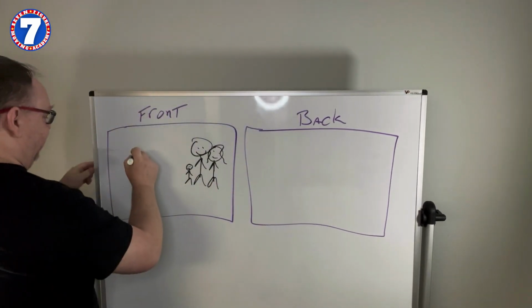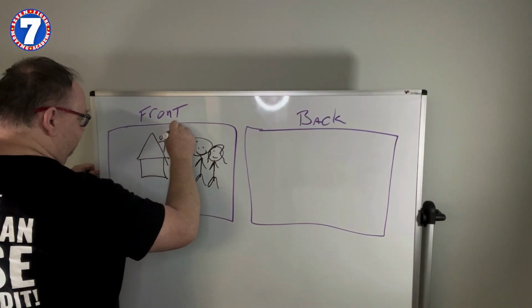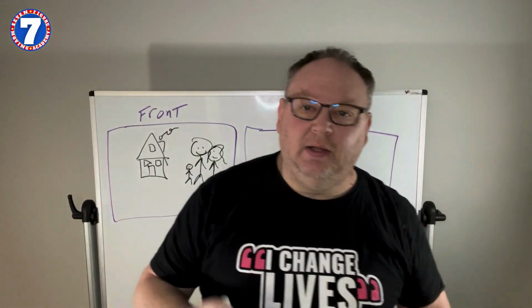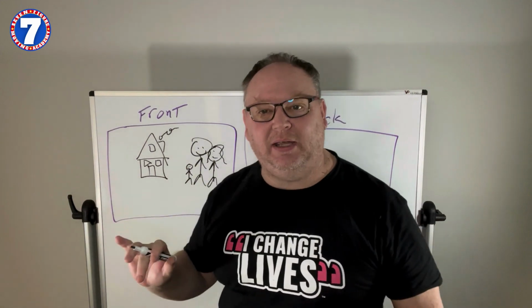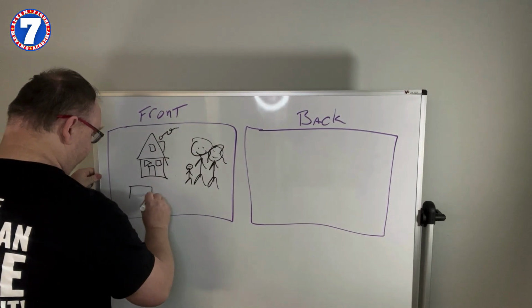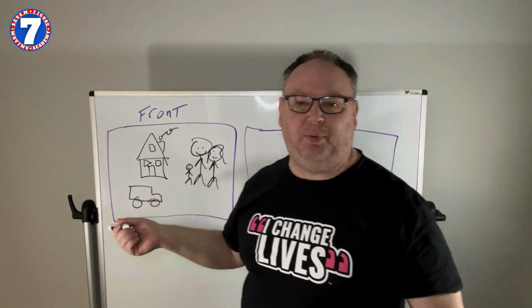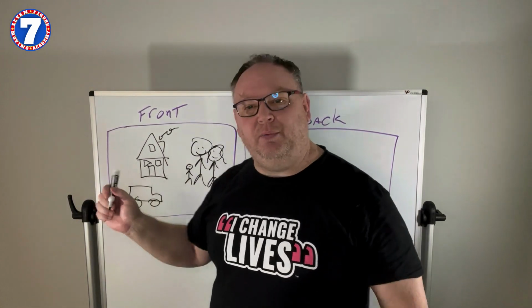So we're going to put a house here. That's a house, a little door, a couple windows, a little one up here. That's a house, right? So we want to make sure that we've got a nice house in the background, a happy family, and then we want to put a moving truck on it. Doesn't matter what kind of truck. Preferably, we want to put our own moving truck on that.